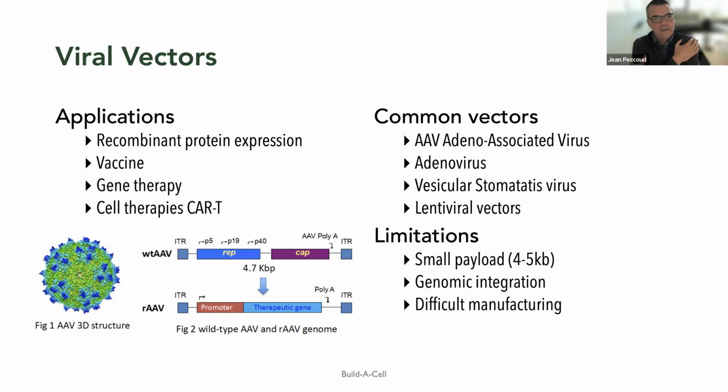So there are different ones, and from a synthetic biology perspective, it's interesting because it's small enough that you can actually engineer an entire virus, an entire genome, without spending a whole lot of money. You can make a lot of variation because most of those genomes are fairly small.